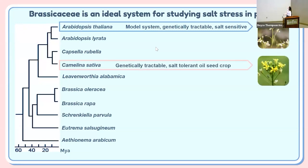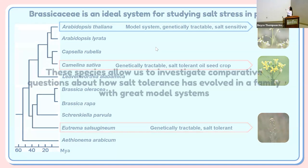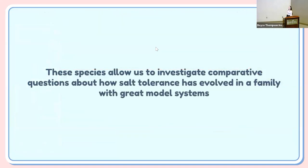Conversely, Camelina sativa is salt tolerant. It's also genetically tractable. And Eutrema is also salt tolerant and genetically tractable. So I'm thinking if we can investigate how these salt tolerant species protect themselves from salt stressors, we may be able to ask some good comparative questions to help us solve this problem of salt stress.